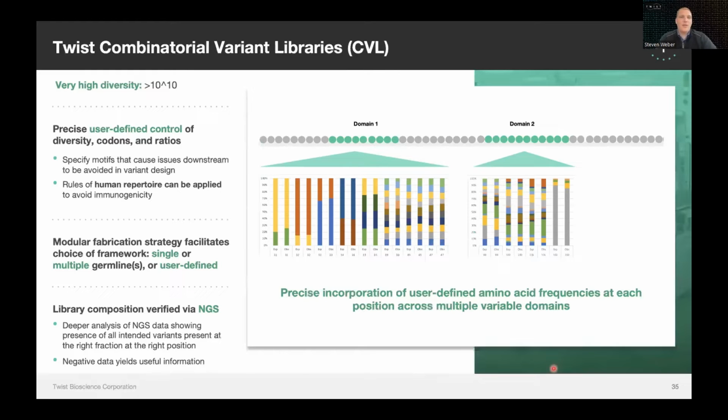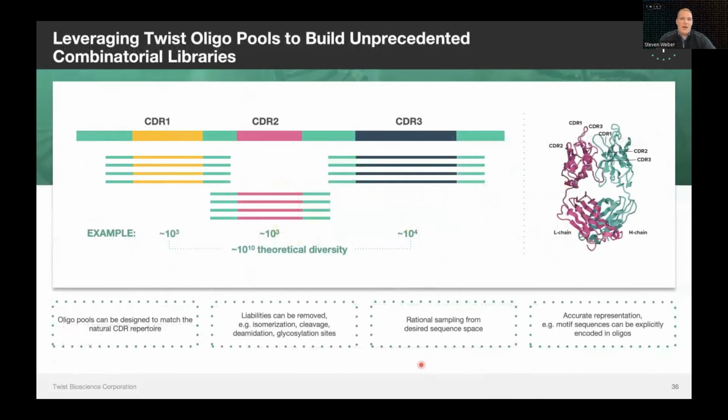Now, I'm going to talk a little bit about our combinatorial library offerings. Using the same one oligo per variant idea, we can generate very high diversity libraries, mutating multiple regions or domains to whatever amino acid profiles you might want, achieving up to greater than 10 billion total variants.